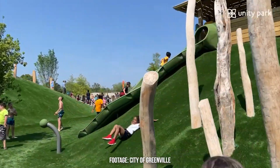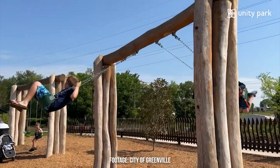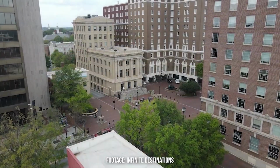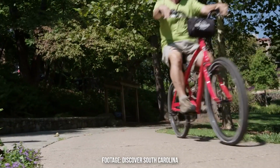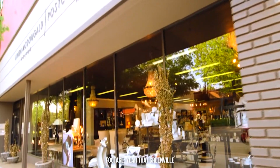Also, they have a great playground that my wife absolutely loves and our kids enjoy visiting. And there are some great little spots along Unity Park that offer the opportunity to go grab a beer, to be able to relax, grab some food, as it is situated very close to downtown Greenville and right off of the Swamp Rabbit Trail, which allows you to hop on and off and walk to other areas around downtown Greenville that may offer other things that you enjoy.